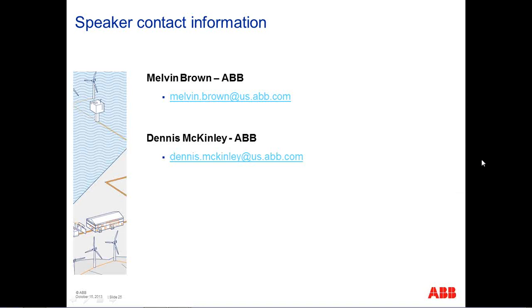Okay. So the next question that I have coming in is, there seems to be a general negative opinion of the reliability of amorphous cores. Whether true or not, what assurances can you give that amorphous cores are reliable?